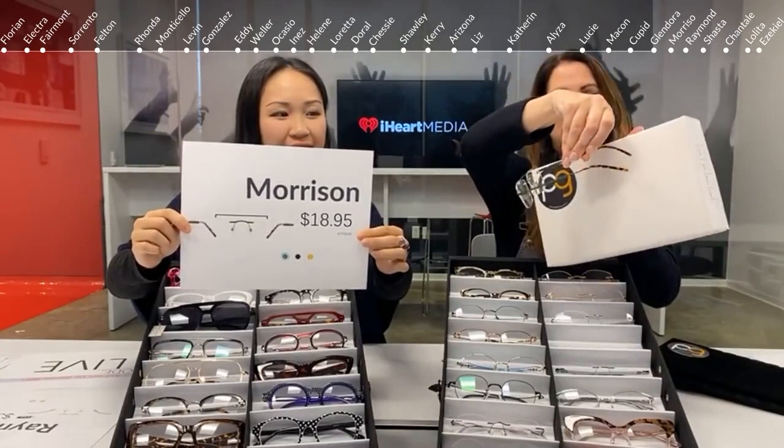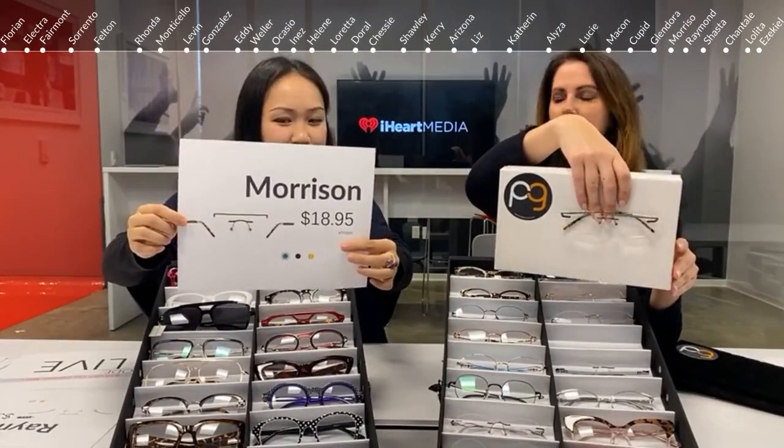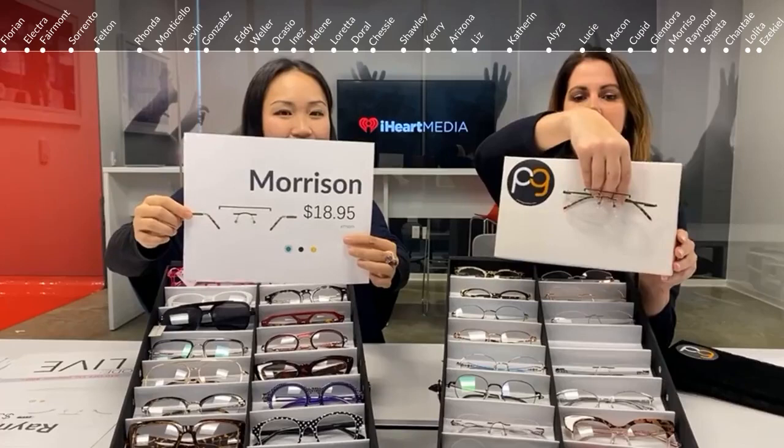It's very hard to find rimless glasses that are aviator. Yeah, it really is. Especially because you get the rimless, but you also get a little detail on it, so it adds a little extra something to them. Can you see them there? Is it better on the black side? I don't know.